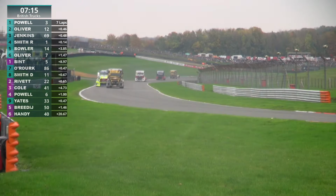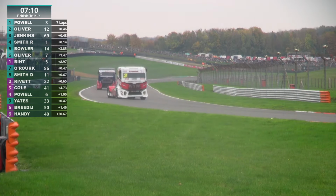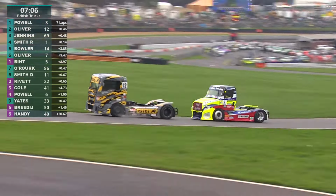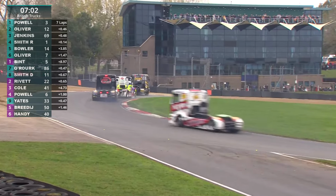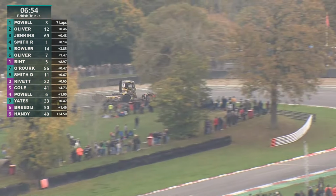Steve Powell looks underway, didn't lose too much time, and of course, Michael Oliver now under serious pressure from Ryan Smith. How quick will the champ get past? And now we see John Bowler's joined the party, bringing up the rear there. My goodness, this has been a very exciting lap. Well, I'm not quite sure what happened to Stephen Powell there, whether there was a bit of contact with Mike Oliver going into Druids. We'll try and see if we can see what's happened there.